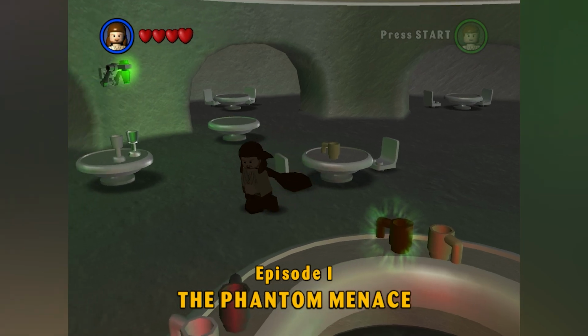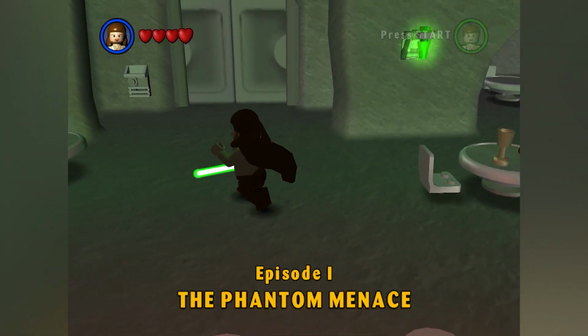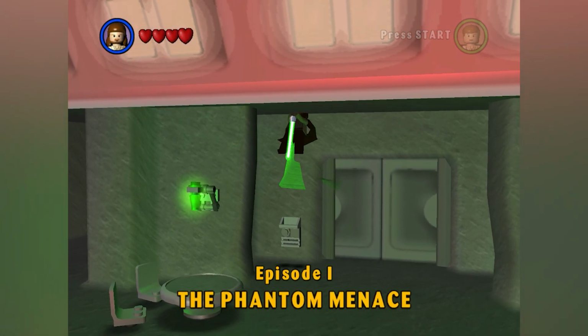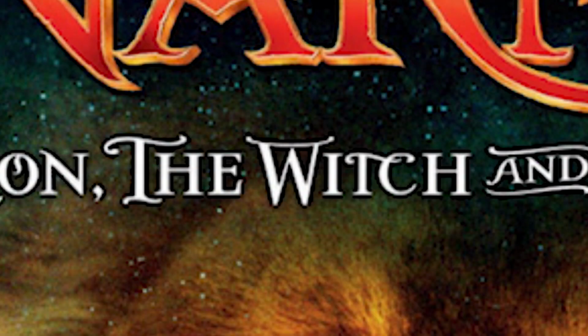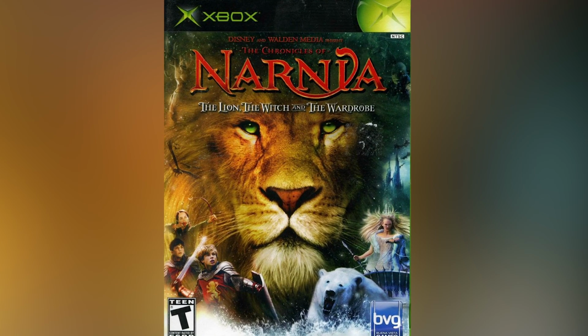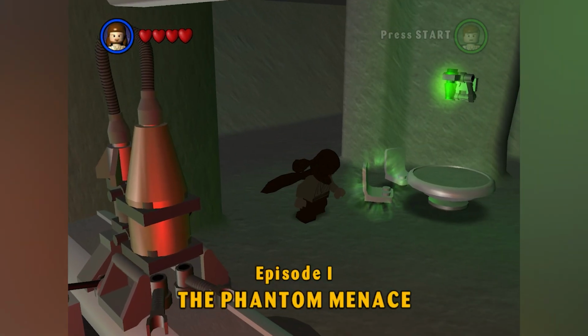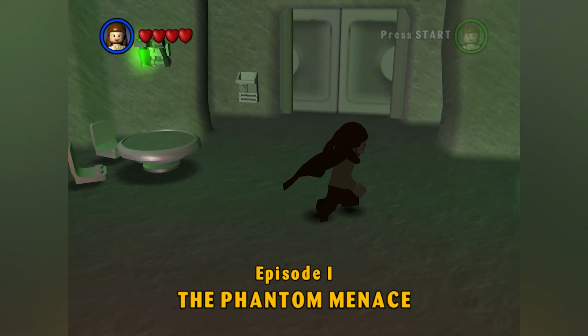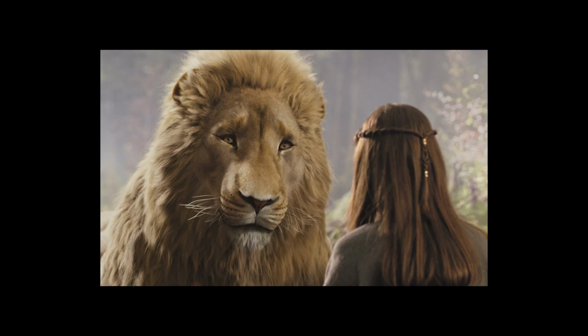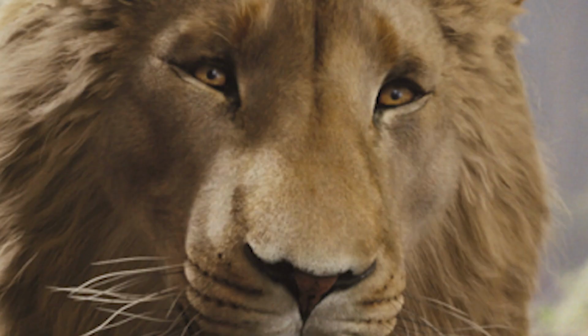Well, the footage you're seeing here isn't from LEGO Star Wars. This hub world was found in the game files for Narnia, The Lion, the Witch, and the Wardrobe, the movie tie-in game from 2005. Wait, what? But how? Why would a LEGO Star Wars prototype level be in a Narnia game? I guess they slipped it in through the Wardrobe somehow. You know, it's the one with the lion and Aslan and there's a witch somewhere, I don't know.